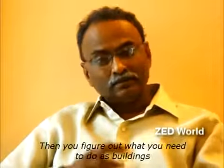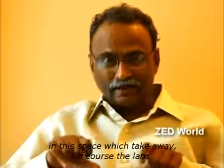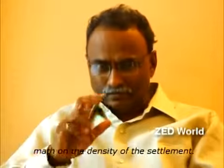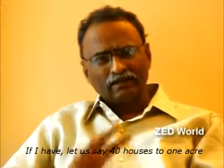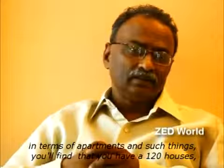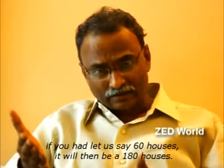this land. Then you figure out what you need to do as buildings in this space, which take away, of course, the land that is open for rainwater to fall. In the process, you also come to some math on the density of the settlement. If I have, let us say, 40 houses to 1 acre in terms of apartments and such things, you will find that you have 120 houses. If you had, let us say, 60 houses, it will then be 180 houses.